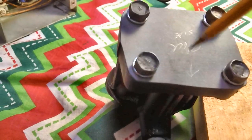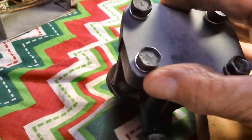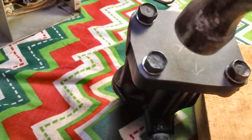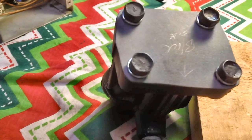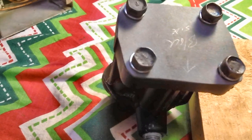So now that it's in place, I'll hold it with one hand, nice and snug, down there like that. And I'll just take this little hammer and start tapping. I'm not going to slam it. Just tap, tap, tap. It'll take a few minutes, but when you're all done, there should be an impression on the other side where we need to cut.